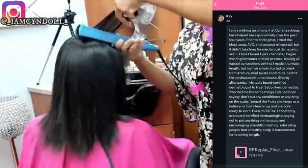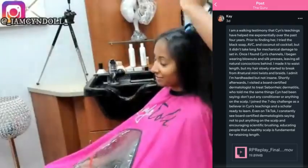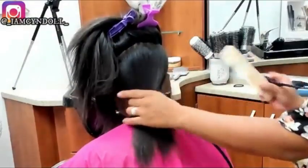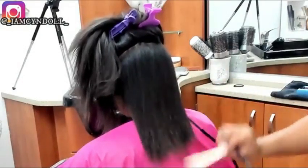And before I closed my books for my one-on-one consultations, the majority of the women that were booking appointments with me were booking for their daughters. Their daughters were under 10, and their daughters had severe alopecia, severe balding. Do you understand how severe it is for a 6 or 7-year-old to have alopecia?